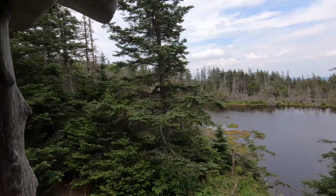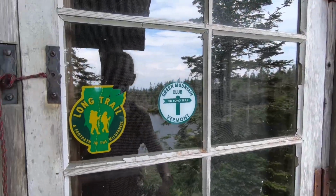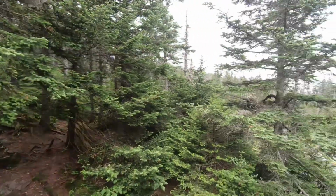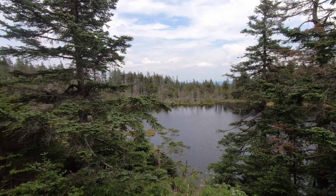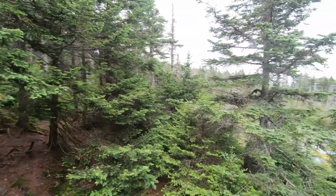I'm getting buzzed big time. Oh yeah, you can open the window from the outside. Okay. Well, this is really nice. Nobody's here. I think it's around 1:30 in the afternoon. And there's a water source back on the access spur path.